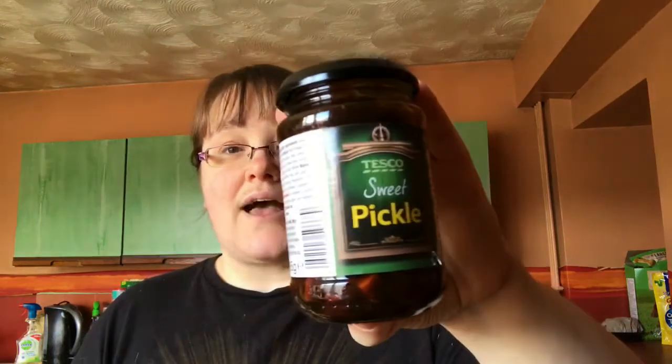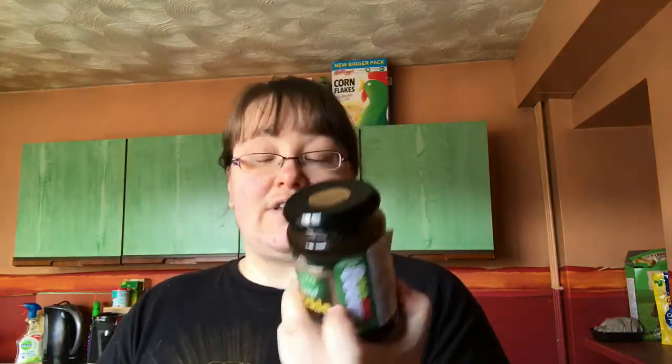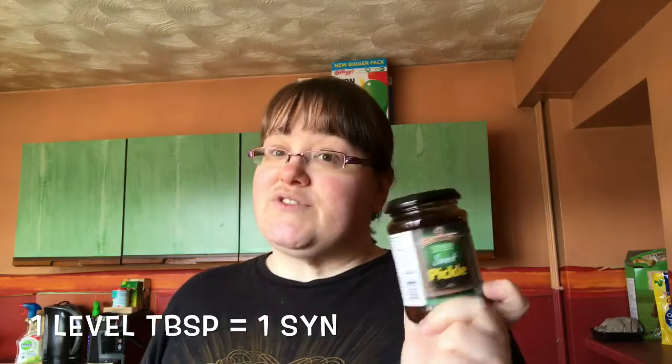Okay, so this is something I've not had in a long time, and I just fancied something different. So this is Tesco sweet pickle. It's like Branston pickle, but it's just the cheaper Tesco version. It is chunky, and for a tablespoon, it is 1 syn, I believe. If it's any different, I will leave it on the screen as normal. In my hauls, I always leave the syn values on the screen for you. But I believe it is 1 syn a tablespoon. But like I said, if I'm wrong, then I will let you know. And that's per level tablespoon. So that's something different to try.